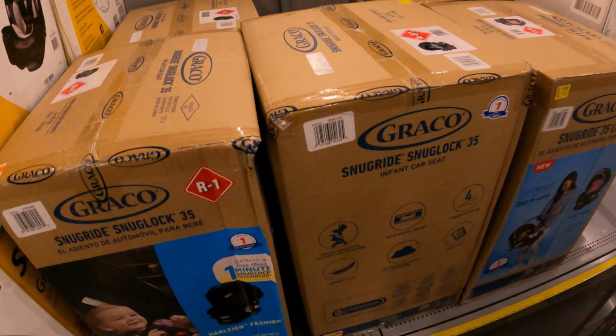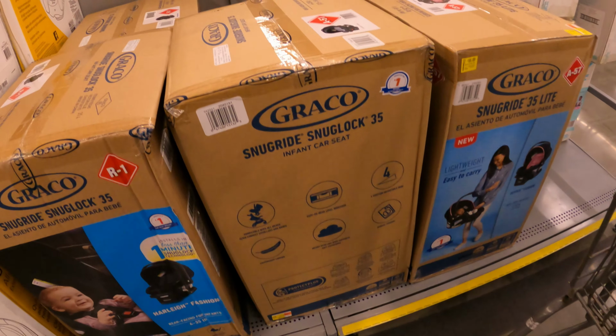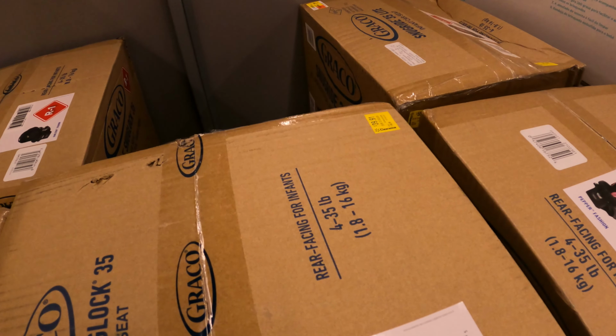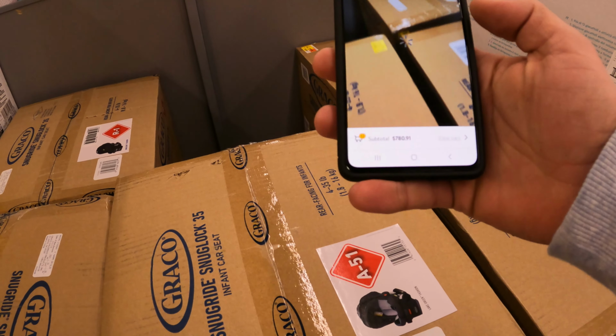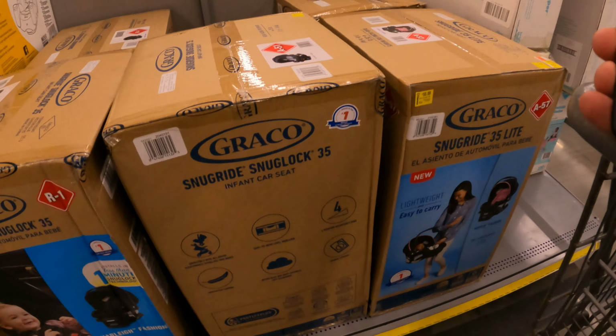$179 full price. This one is the Gray Coast Snug Ride Snug Lock 35. It says $39.91 down from $160. Are you kidding me right now? Yes, we're definitely taking this one as well.